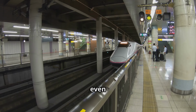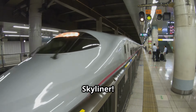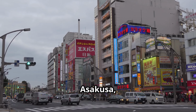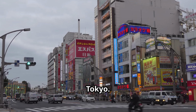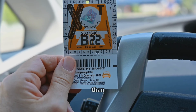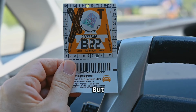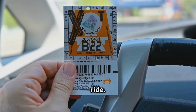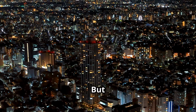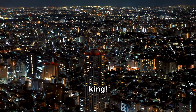If you want to get to Tokyo even faster, meet the Keisei Skyliner. It zooms to Ueno in just 40 minutes. Perfect if you're staying near Asakusa, Akihabara, or northern Tokyo. It's 2,570 yen, which is cheaper than NEX but still comfortable. But if you're all about speed, this is your ride. So if you're staying in central Tokyo, NX might be better, but for northern Tokyo, Skyliner is king.